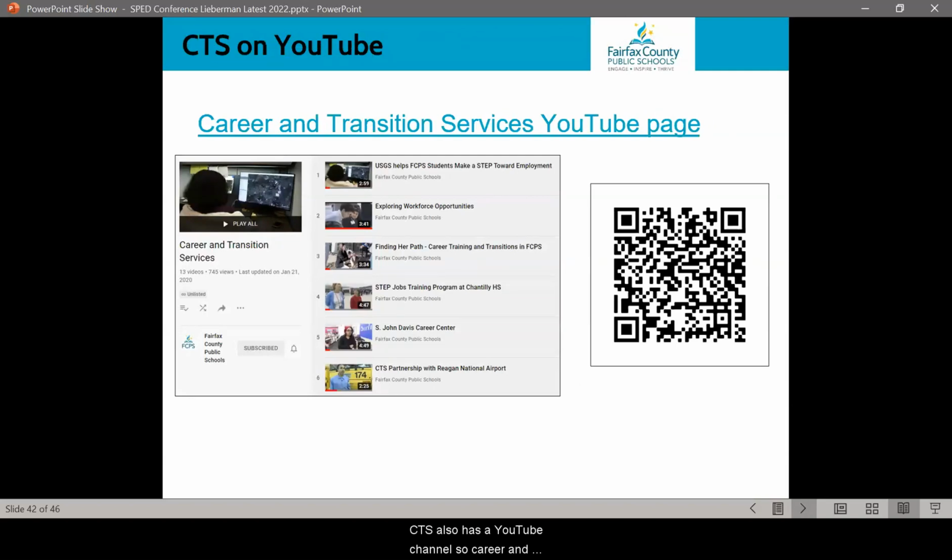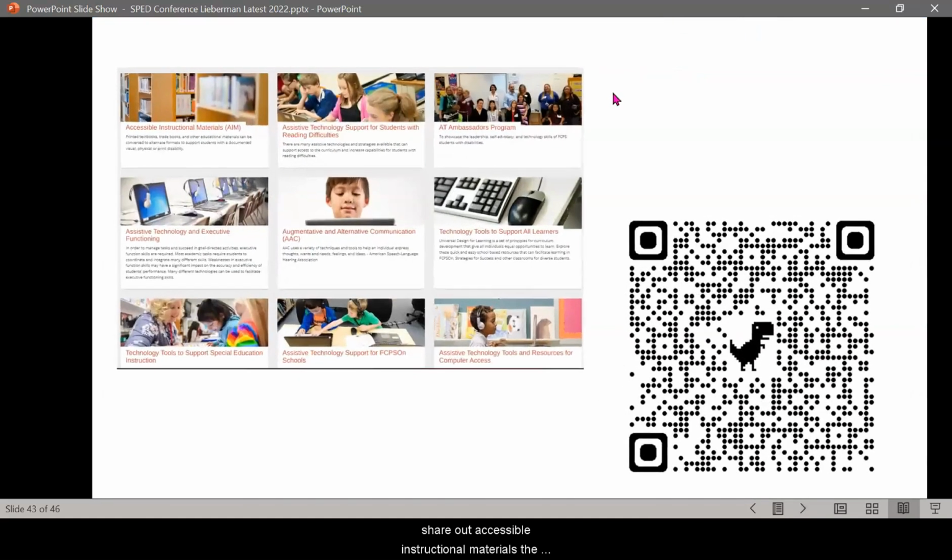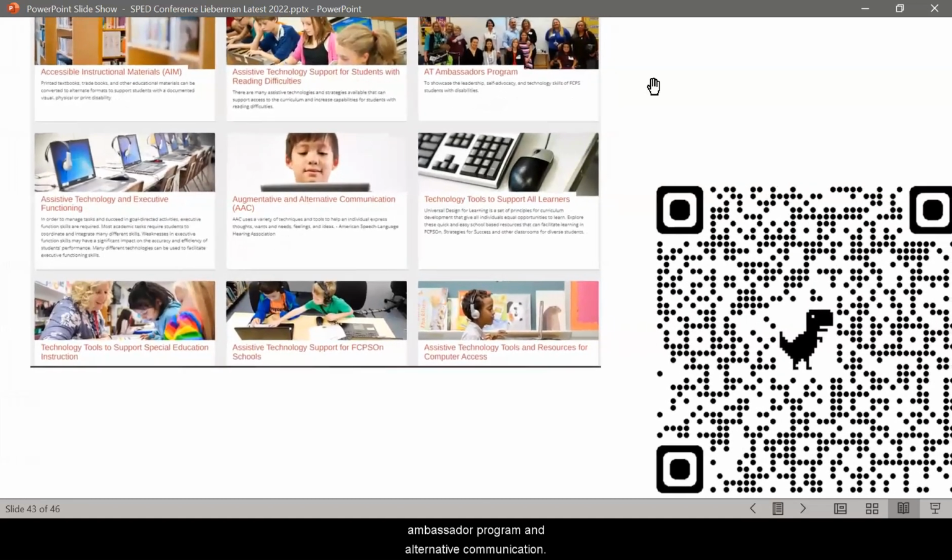CTS also has a YouTube channel, the Career and Transition Services YouTube page. And there's the Assistive Technology public site. Here's a QR code that will bring you to that. I hope you take out your device and scan this. The ATS, Assistive Technology Services public site, has multiple cards that you can visit, everything from accessible instructional materials, the ambassador program, augmentative and alternative communication, to technology tools to support special education instruction. If you click on any of these links, you can see there are lots of different places where you can gather more useful information that's ready to go for your use.